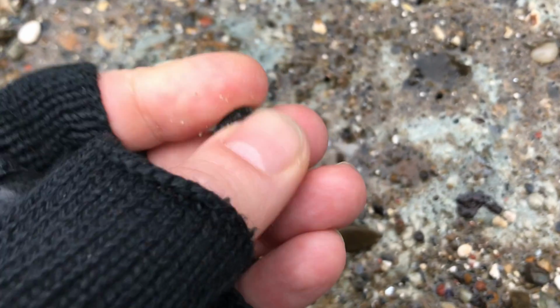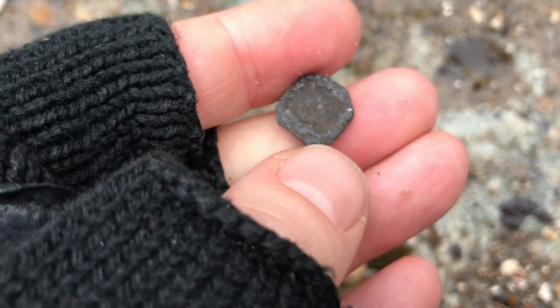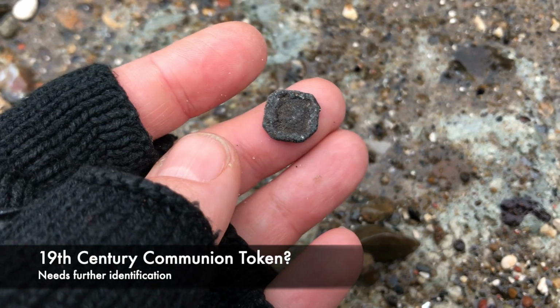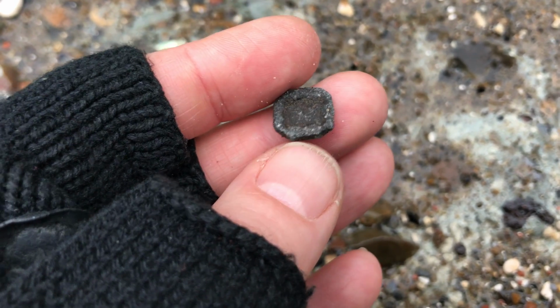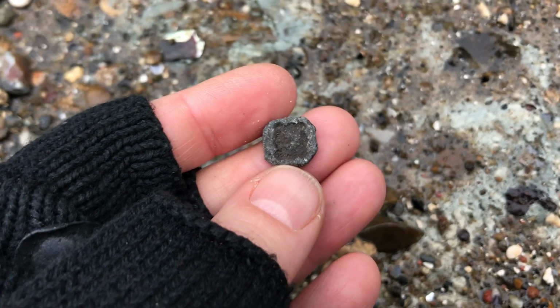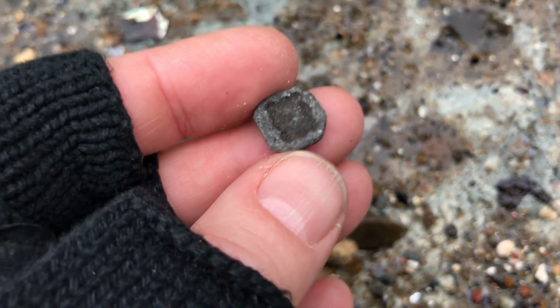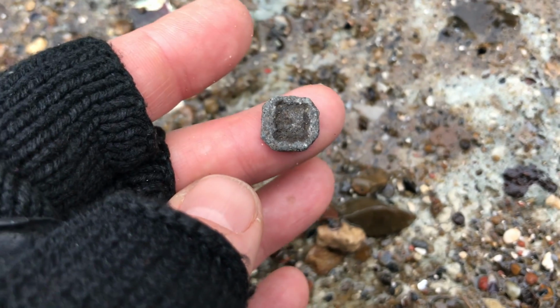Here's a funny one. It just washed in on the tide. Looks token shaped. Edges cut off there. I need to get that home and get it cleaned up to actually work out what it is. It could be a weight even, but no, that's punched in there. Yeah, I need to get that cleaned up. That's a nice thing.